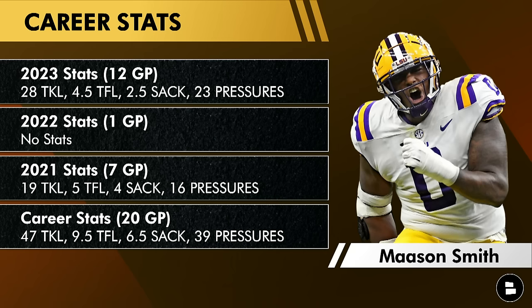And I think he played very well while still kind of learning the position a little bit, right? He doesn't have a ton of experience after high school. So there's some boom or bust potential to be had with Maason Smith. From a physical standpoint, he's great. From a production standpoint, there is a lot of unknown to be said.